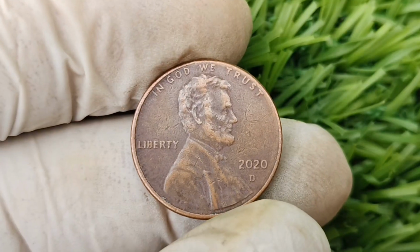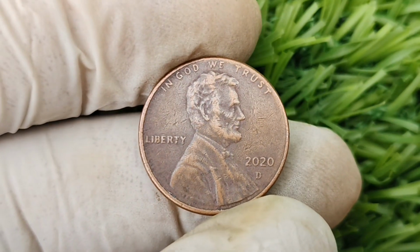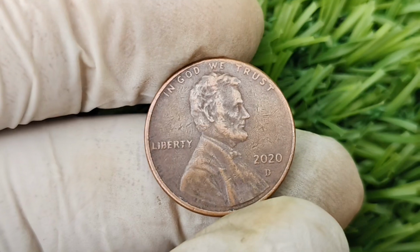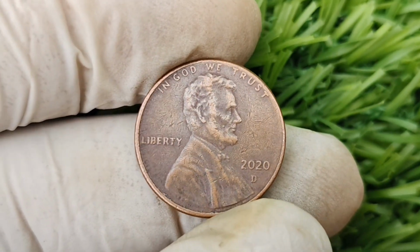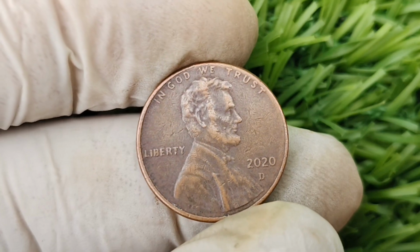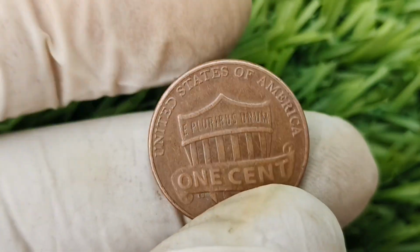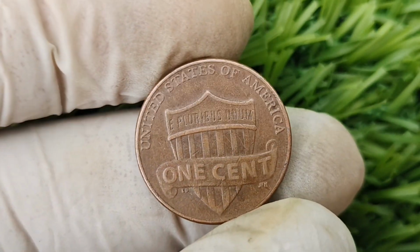Hey there, fellow treasure hunters. Let me ask you something. Have you ever handed someone a penny and thought, this thing is basically useless? Well, what if I told you that one single penny from 2020, yeah, just 5 years ago, could be sitting in your pocket, your junk drawer, or under your car seat right now, and it's worth $1.6 million?